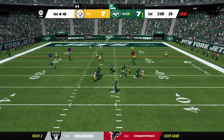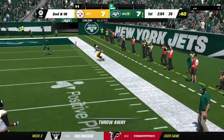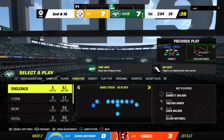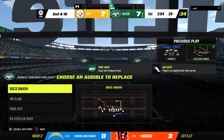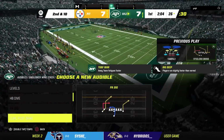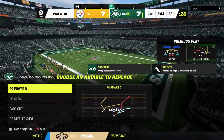On 1st down, Wilson. And he just gets rid of it. Throws it away. The wise move there. Looked like nobody open. Now 2nd down. The Jets at 1-0 on the year following the win in Week 1, and they were able to get that road victory in the opener. Now they look to get to 2-0 in front of the home crowd.